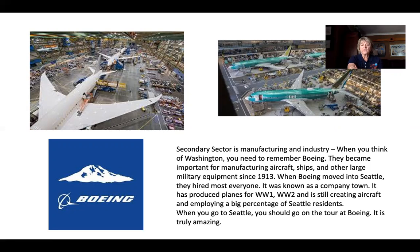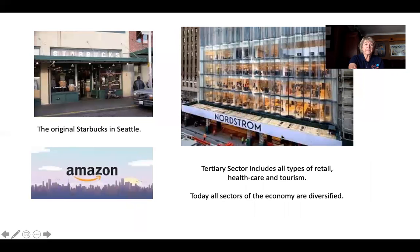And they give tours of the plant. And if you do go to Seattle, you have to do this. It's just a great tour. You are actually in this room with these huge aircraft, okay, and seeing them. It's really spectacular.